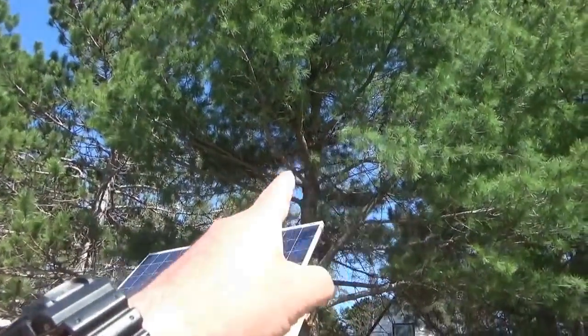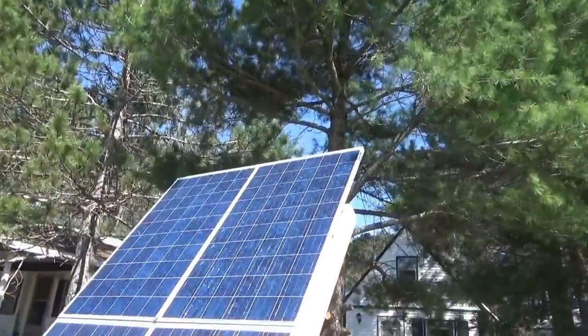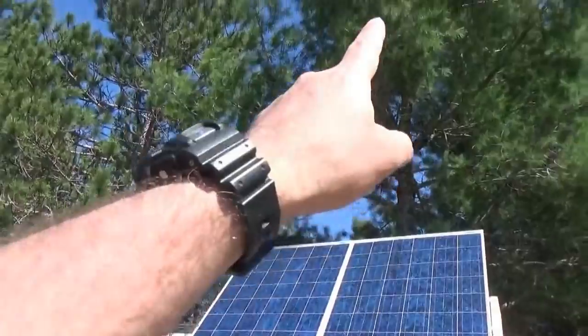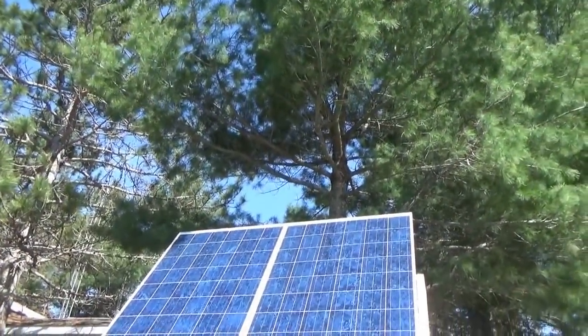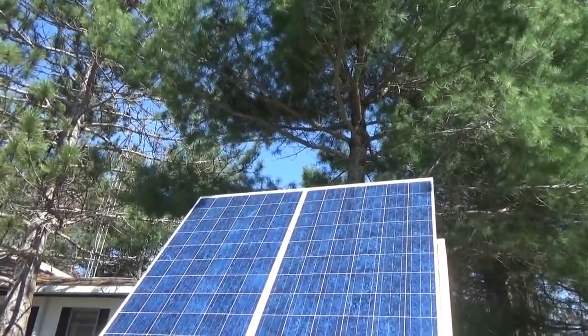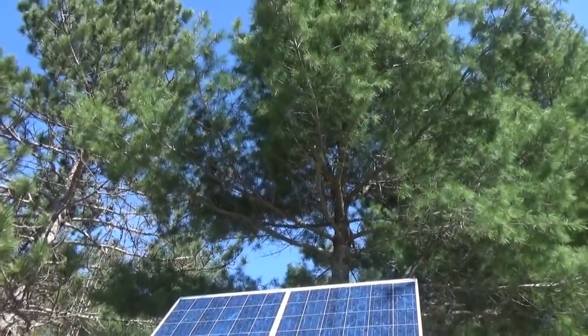Oh, I see that branch is sticking out. Anyway, you can see a little bit of shade still on there, and over here even, look at that. Oh, so those still are in the way. We set these up in the fall, and this is our first year here, so I didn't know exactly where the sun would be, so we've got to trim a little bit higher.